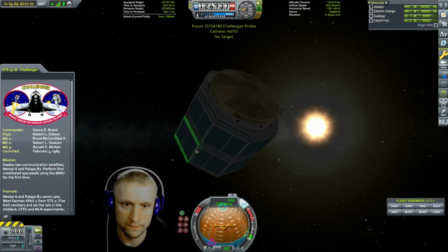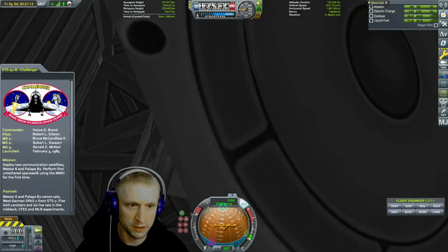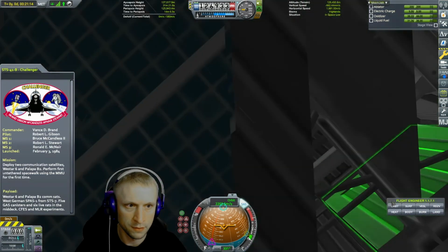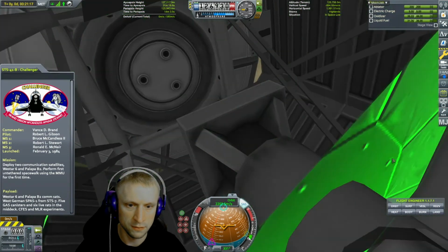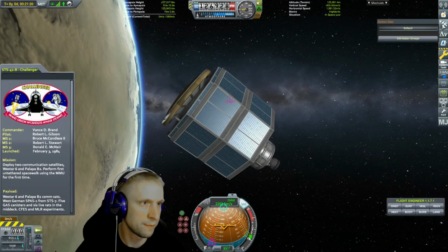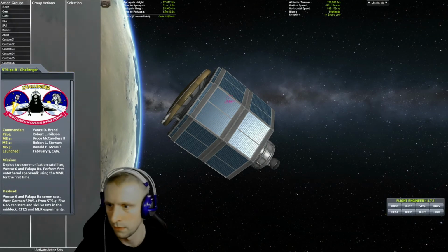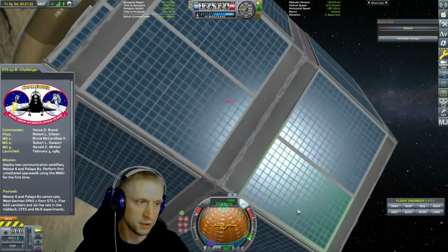Let me switch them, get them extended into their full configuration here. Which, there is a calc controller in this mess somewhere. Easier if I just do it this way. Boom, boom. By calc controller, I mean there's not a calc controller. I could totally lie to you guys.